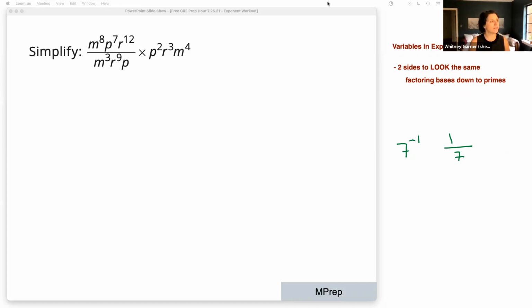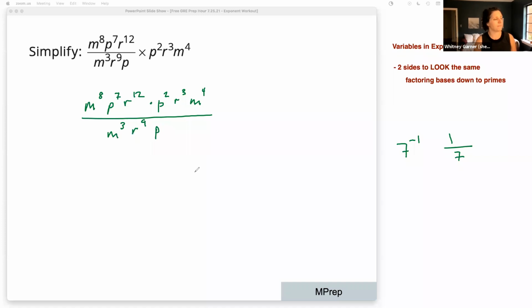So now what I've got is I'm going to run through this entire numerator. I have m to the 8, p to the 7, r to the 12 times p squared, r cubed, m to the 4th, divided by m cubed, r to the 9th, p. I could start combining my numerator terms. I'll start with my m's. I have 8, 9, 10, 11, 12 m's. Notice it's just a count. I have 9 p's and 15 r's, all divided by 3 m's, 1 p, and 9 r's.